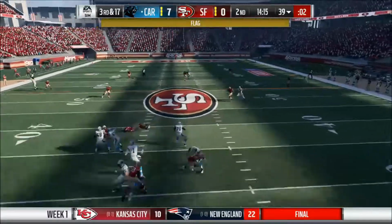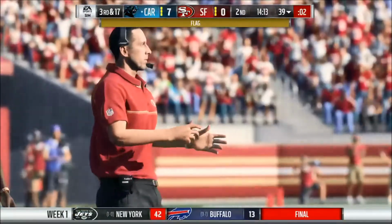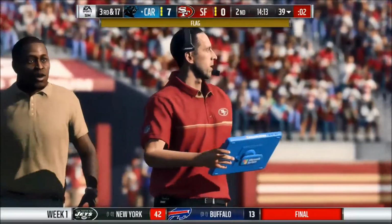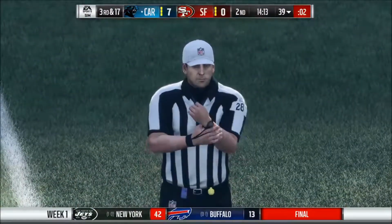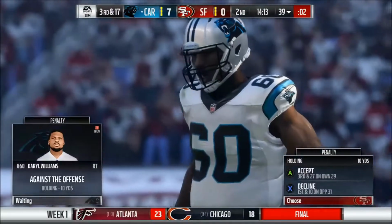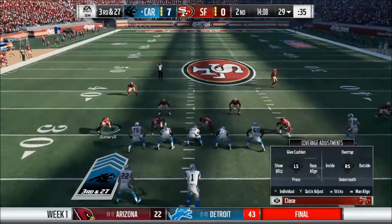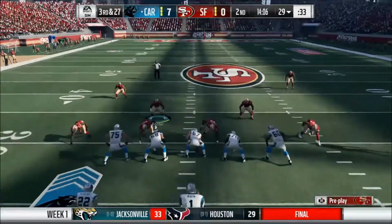Newton a lot of time to throw. Flag down. Throwing downfield, and that's caught. Oh my goodness. Wide open man down the field, and it's another first down. We'll see what the flag is. And it is holding against the Panthers again. So the 49ers catch another break. It is 3rd and 27. Can they finally get off the field now?